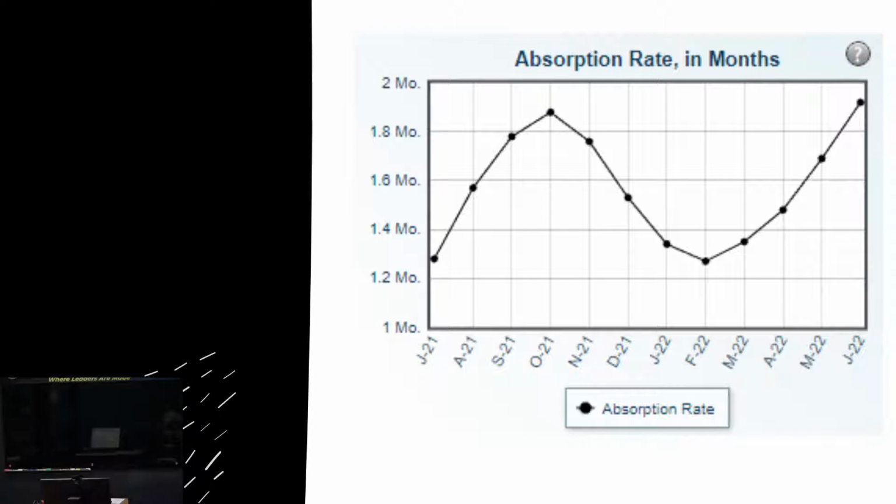Absorption rate. Look at that thing. Our absorption rate is what? 1.9. What does it mean? If we didn't take another listing, how long would we have homes on market for? It's our supply and demand. It's our best indicator of supply and demand. So basically what this is saying is, if we didn't take another listing, we would run out of listings at the rate we sell homes in a month and a half, 2 months.